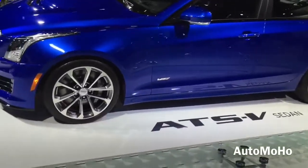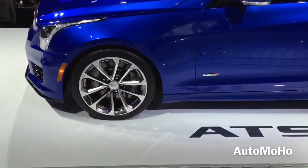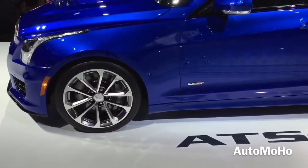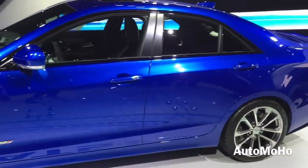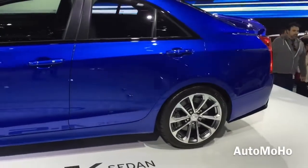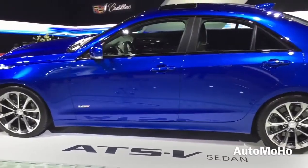And so we have some awesome Brembo brakes on this vehicle. They're going to be a standard feature, so you're not worrying about paying the extra charge like you would with some of the other companies. And the great thing about it is Brembo brakes will be standard on this model.